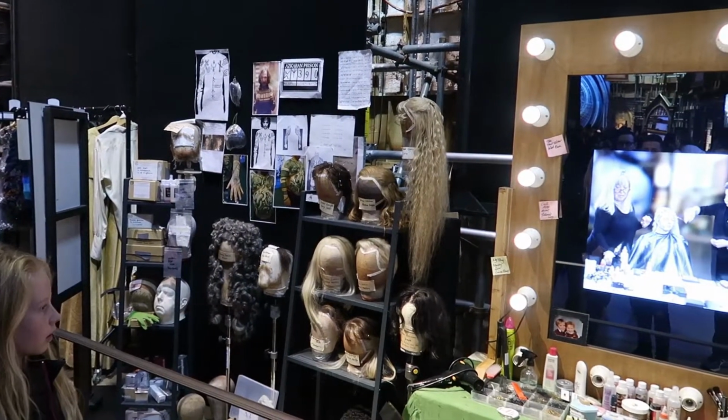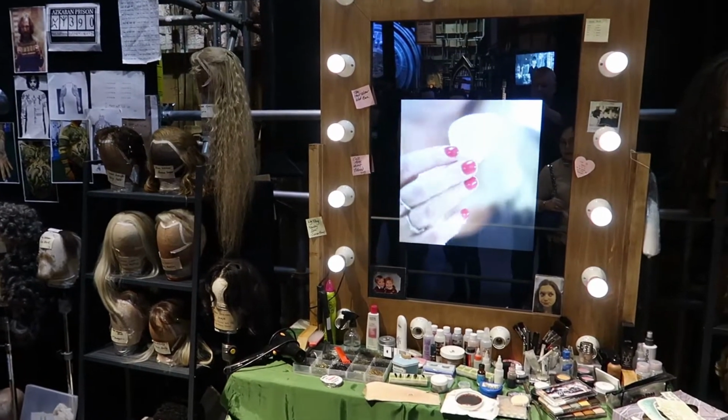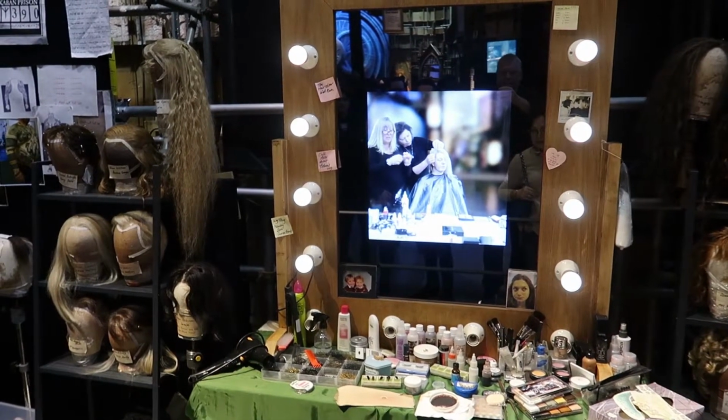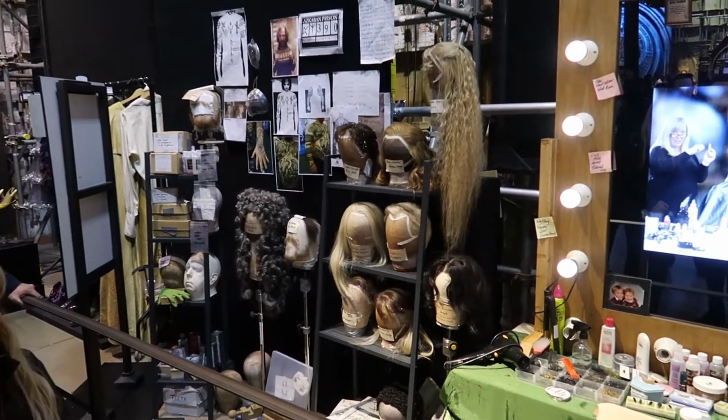We make a lot of the prosthetics, which is called a pro bondo piece, and it's basically a piece of silicone that we then fill with some pro bondo. And let it dry, and then you can literally put it on and then peel it off.